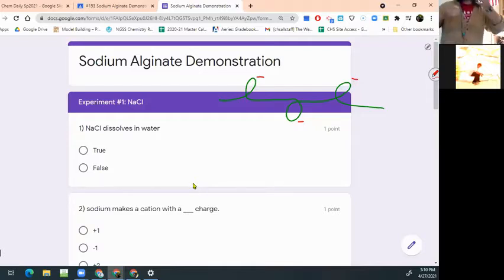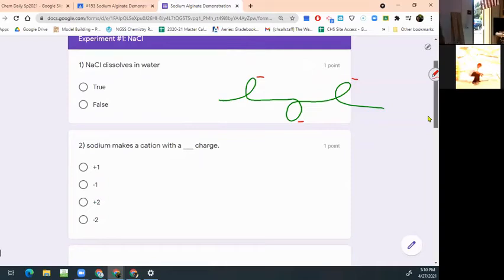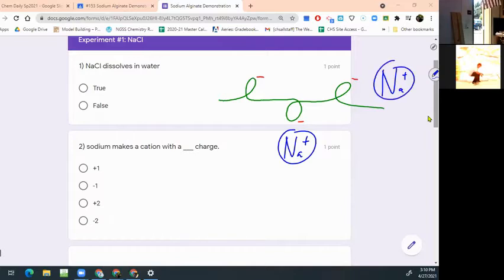All right, so where are we at here? Sodium chloride dissolves in water. True or false? True story. Sodium makes a cation with what charge? Plus. It's in group 1, all the way on the far left. It is a +1 charge. So I'm going to make that blue. And I'm going to say that's what a sodium ion looks like. I'm going to make a few of those so that I can move them around the screen.